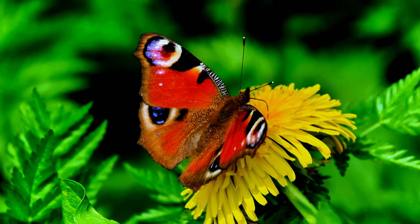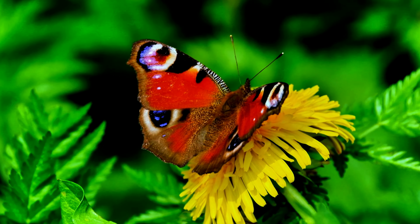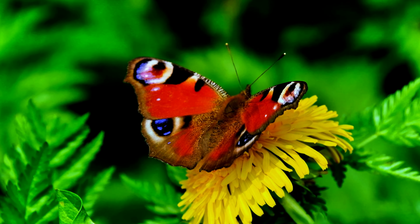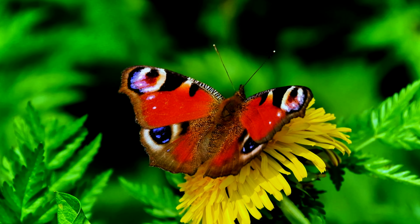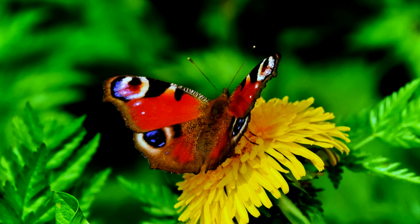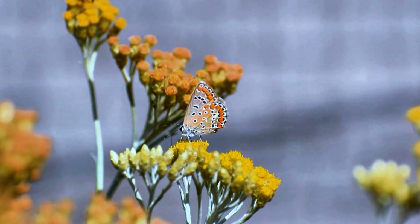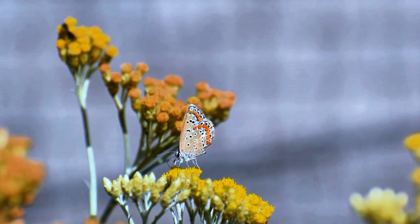One of the most fascinating aspects of butterfly-flower interactions is the way they adapt to their environments. In tropical regions, butterflies have evolved to interact with flowers that bloom for only a short period, while in temperate regions, they've adapted to flowers that bloom for longer periods. This adaptability is a testament to the resilience of these creatures and their ability to thrive in diverse ecosystems. As we explore the different environments where butterflies and flowers interact, you'll begin to appreciate the complexity of these ecosystems and the beauty that they create.